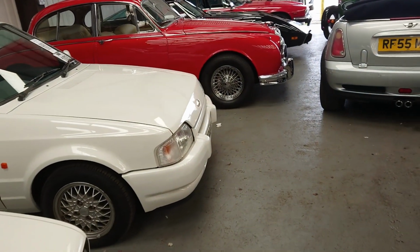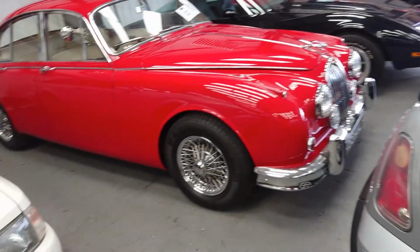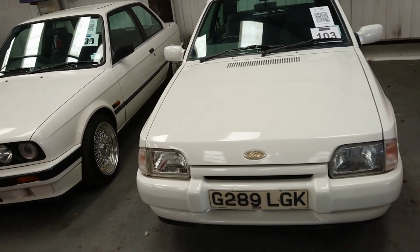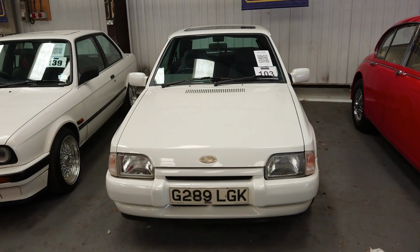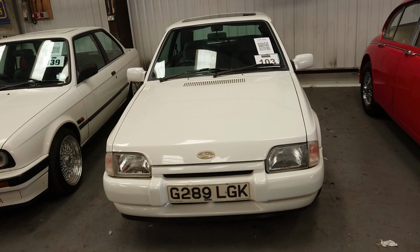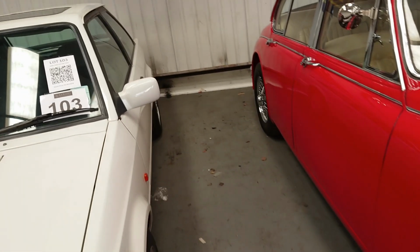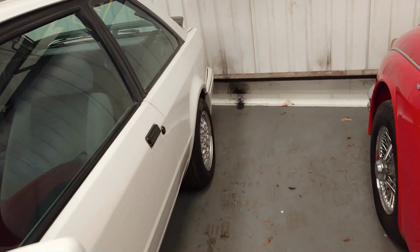Lot number 102 is the motorbikes. We're straight on to lot number 103, this 1989 Ford Escort XR3i. It's like an old friend. We've seen it many, many times before. Some of the bits on it are incorrect. The indicators should be orange, the Ford badge should be blue, for example, but it's not got any rust on it. Service history is a little bit lacking.